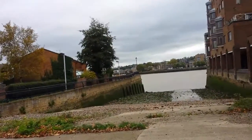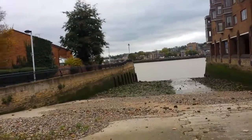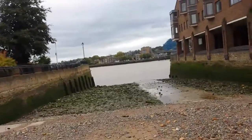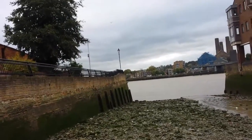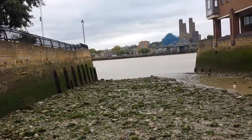I'm on concrete at the moment. We're actually not on the beach. Not yet, anyway. There's something worth seeing, like a pontoon area. Not officially on the beach yet. Still on concrete. So it's a bit muddy, so I have to be careful. It's a bit wet and everything, where the tide's coming in. I have to be extremely careful.